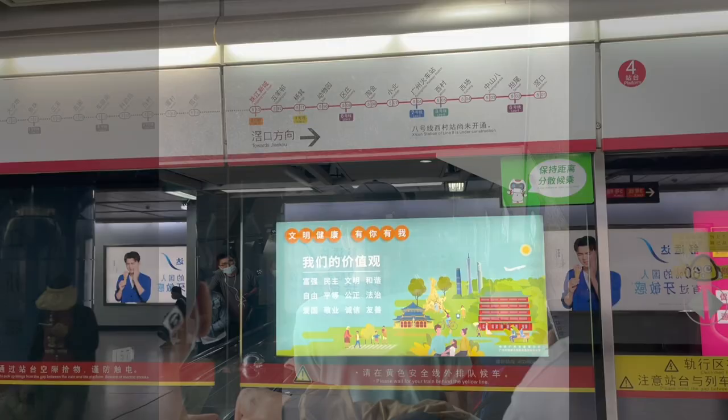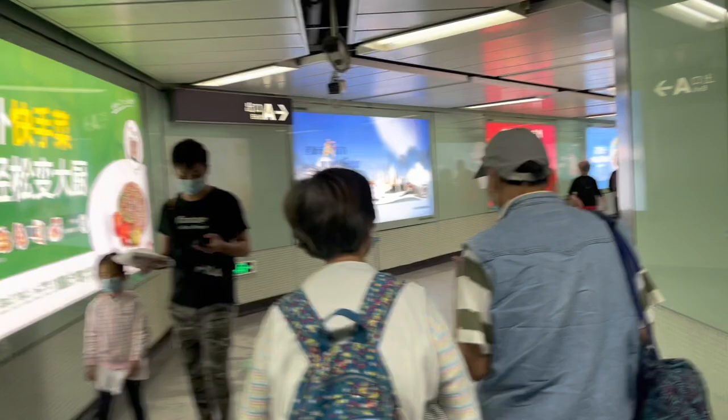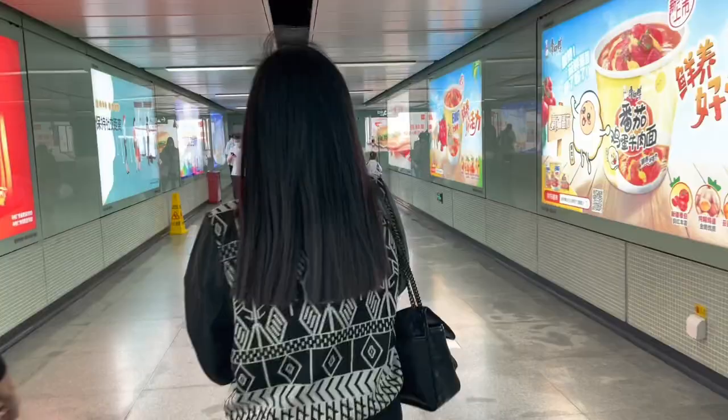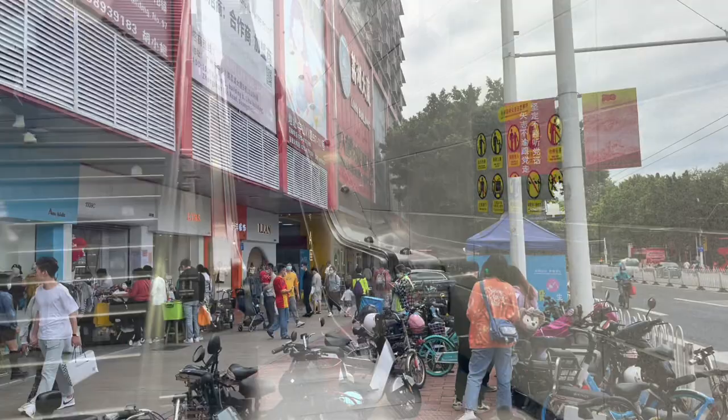So I need to get off at line 5 because that's where the market is. So I made it. I actually got off one station before the actual station, so I got a little bit lost, but here I am. I'm on my way now to the market, and I'm going through exit A, as you can see. And yeah, let's see what the market has for us.